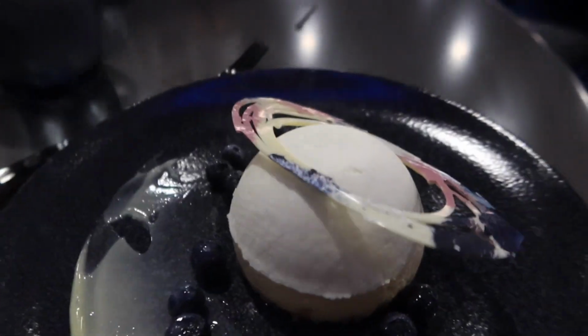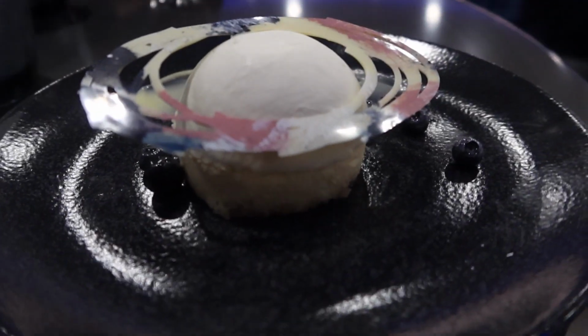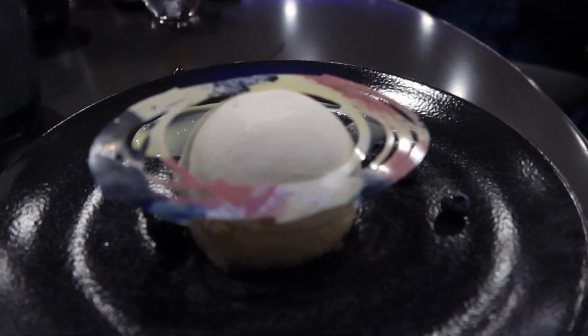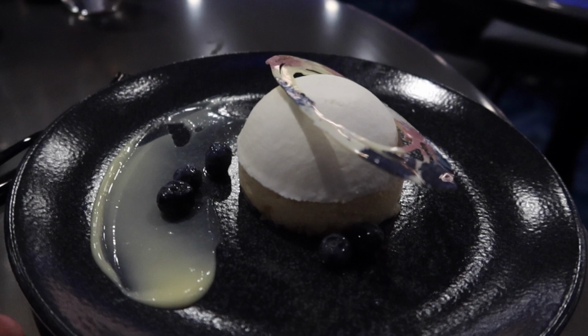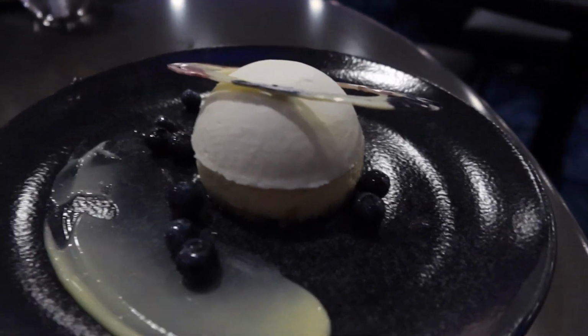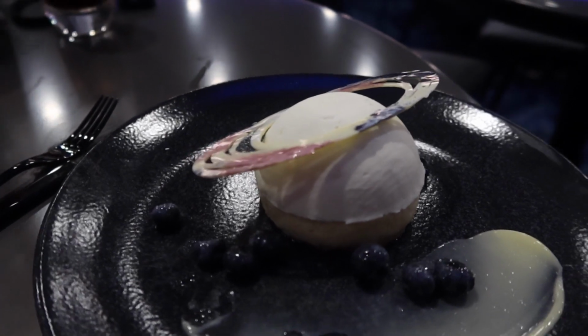And then over here we have this lemon curd dessert, which really the only reason I ordered it is because based on the description it sounded like it was going to look like a planet, and I thought that was pretty cool. And it does. It's got the ring around it. It's round. That's kind of cool. We're going to give them a try.